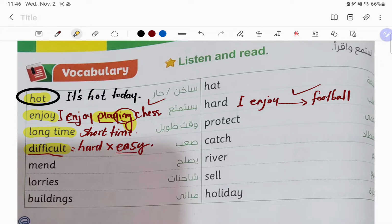All right? Moving on to the next one, mend. One more, mend. And we took that word with the mechanic, remember? The mechanic mends cars, or the mechanic fixes cars. So fix has the same meaning. Fix هنا معناها mend برضو الاتنين بمعنى يصلح.